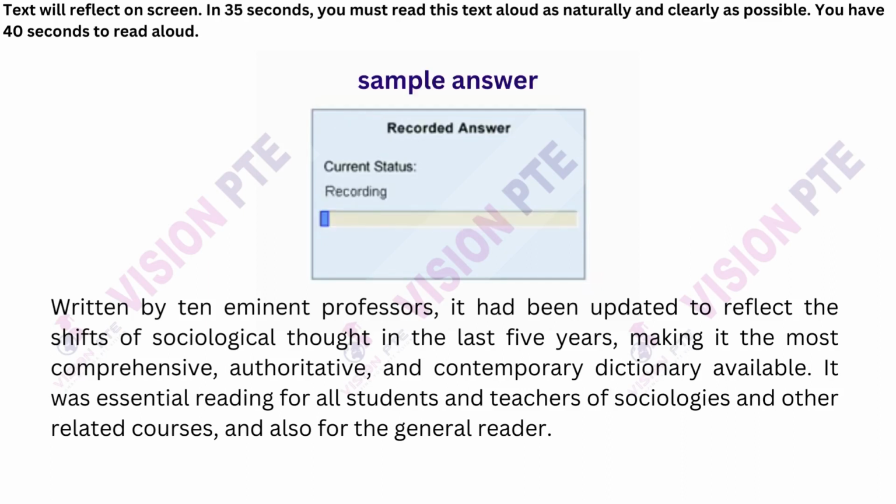Written by 10 eminent professors, it had been updated to reflect the shifts of sociological thought in the last 5 years, making it the most comprehensive, authoritative, and contemporary dictionary available. It was essential reading for all students and teachers of sociology and other related courses, and also for the general reader.